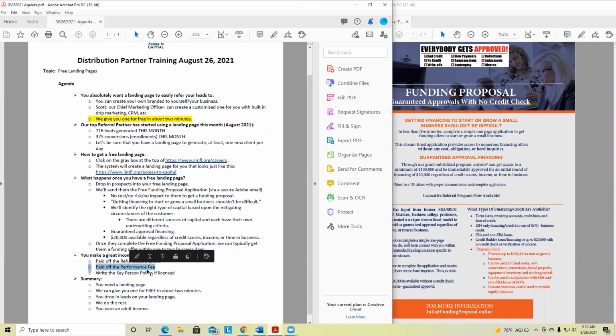The normal performance fee is 10%. Some of you, like Mark, do 20%. Others mark it down as low as 6%. Technically, you could go as low as 3%. If you went below 3, you're kind of subsidizing the client. But the point is, if you're a white label partner, you control the pricing.